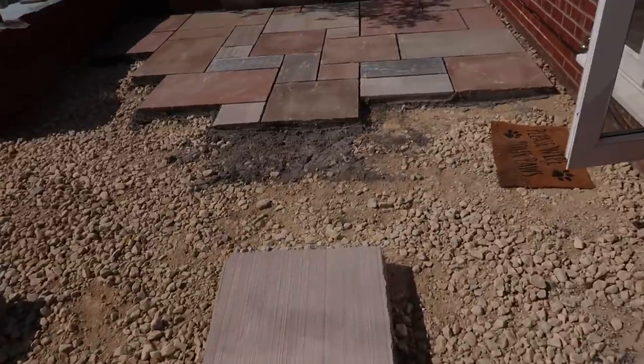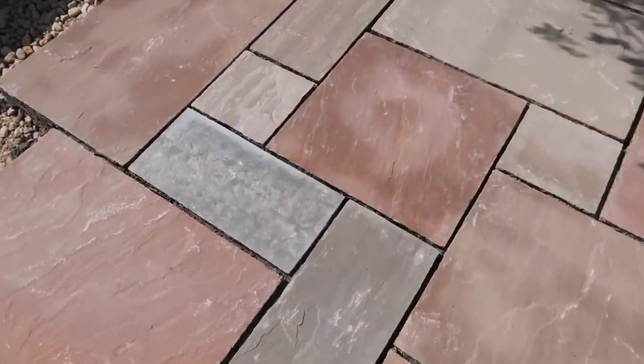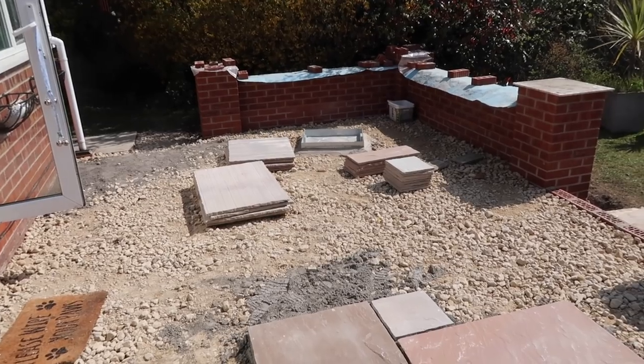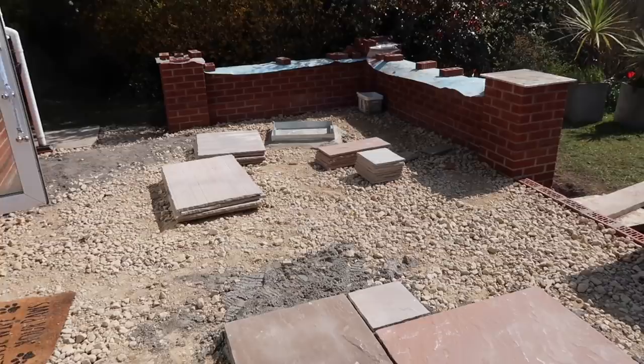But yeah, it's coming on really nicely. I love these slabs, I just think they're great, and obviously they all need pointing up yet, but it's going to be really nice. I can't wait to get this finished so we can use it, and yeah, really excited.